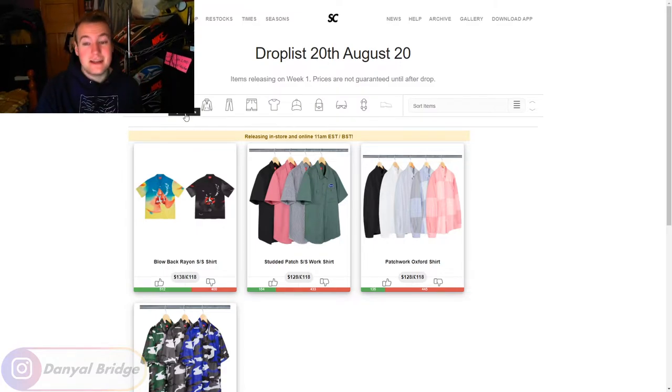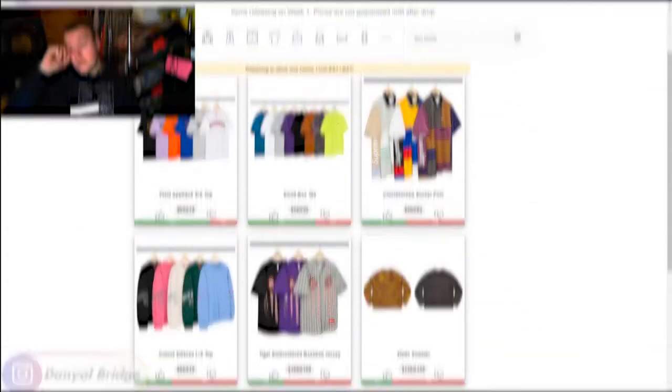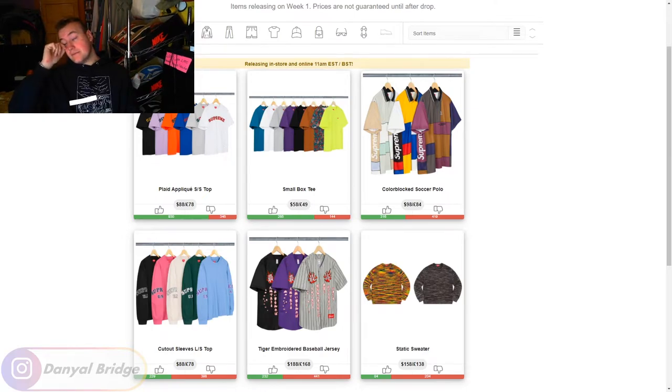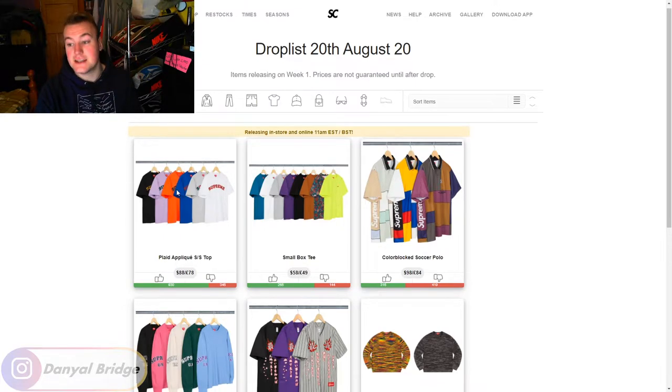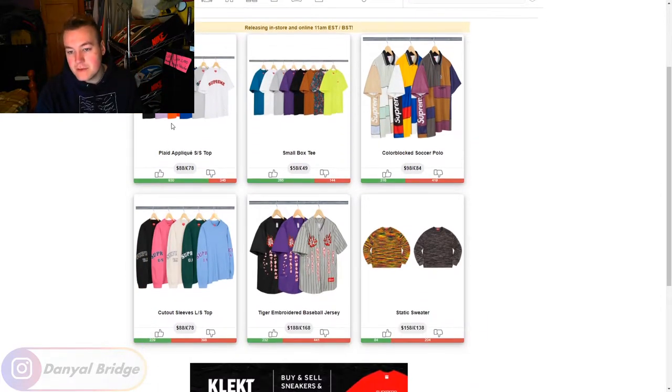What we'll do now is we'll head on over to the tops slash sweaters. So that'll be the long sleeves and the crew neck sweaters and stuff like that. And we'll see what is dropping in week one for that category. Oh, okay. So I misassumed what the category was going to be. It looks like that shirts was collared V-neck shirts only. And it looks like tops and sweaters includes crew neck t-shirts and sweaters. So it's a bit of a mixed bag here.